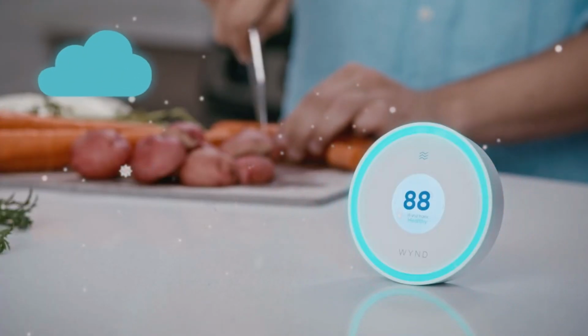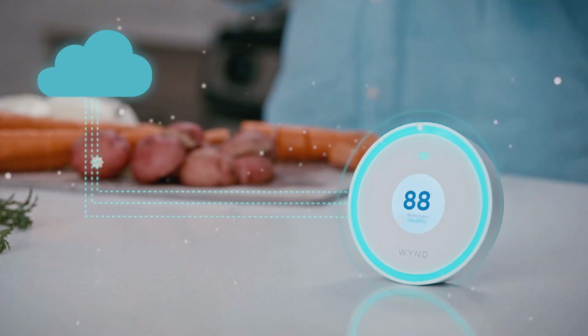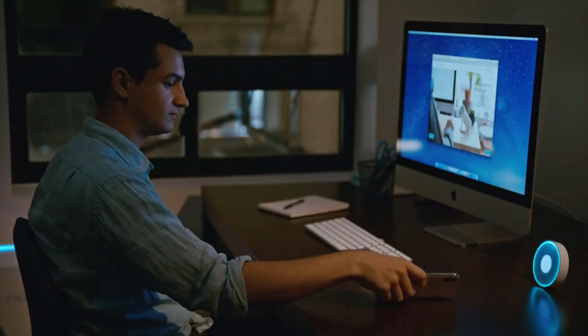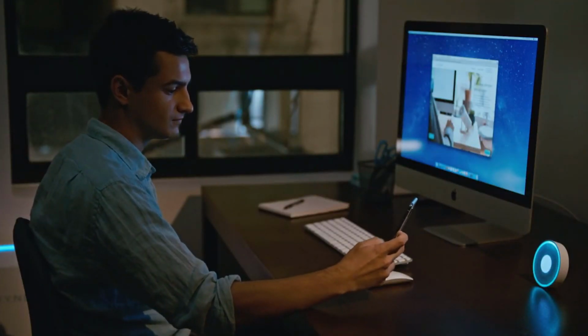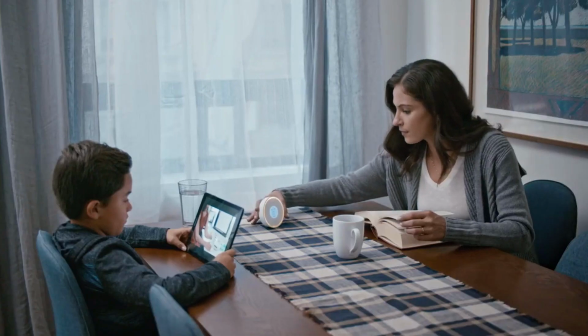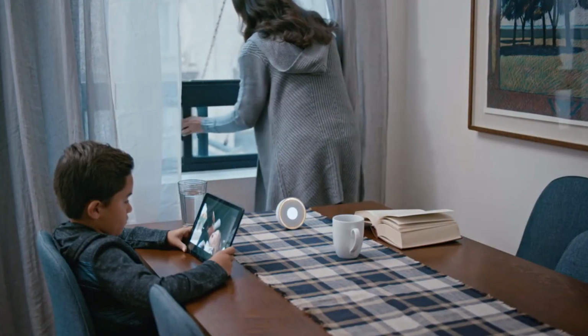Using AI to combine sensor data computed at 100,000 times per second with cloud intelligence such as weather, traffic, and pollution, Wind Halo can identify the actual composition of your air with Air ID. And even better, tailored solutions for reducing harmful irritants in your home.